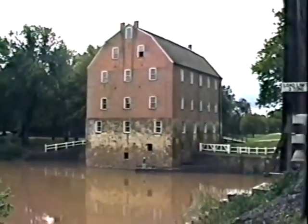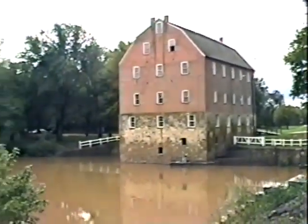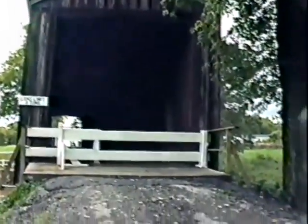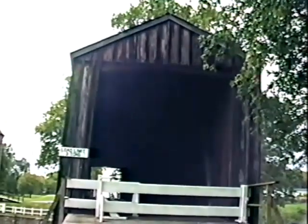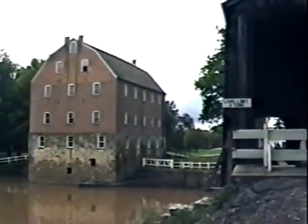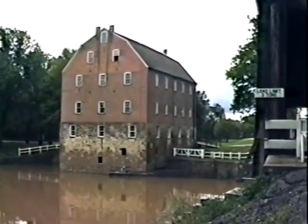And it was in operation, they said, until 1950. Over 100 years that this mill was in operation. It's a very beautiful place. Now here we are looking back at the covered bridge, and back through it. They've got it blocked off. The bridge seems solid, but I guess somebody's abused it, so they won't let you drive through it anymore. Bollinger's Mill here at Bufordville, south of Jackson.